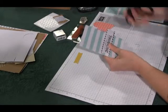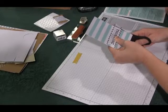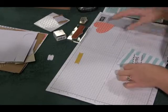So I'm going to take that off. I'm just going to trim this edge. Now don't throw this away because you can probably make something else with it. So we'll just set that aside for now.